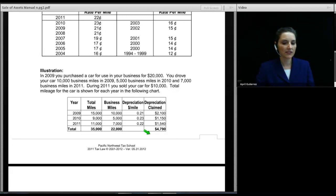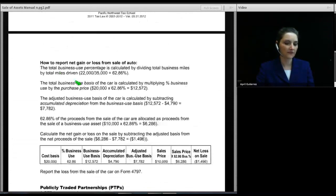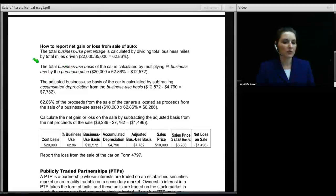So looking at this scenario, we have a total purchase price on the car of $20,000, a sales price of $10,000. So we're selling it on the face here for a $10,000 loss, but we're going to have to factor in here the percentage business use, and the percentage business use is going to be 22 divided by 35. So how do we figure that out? Well, when we take 22,000 miles divided by 35,000 miles, we get 62.86%.